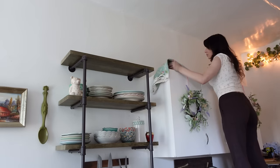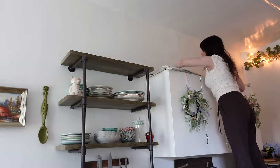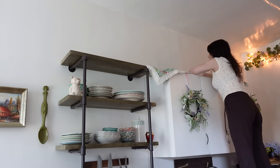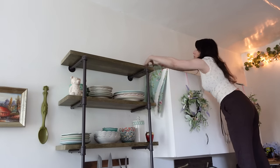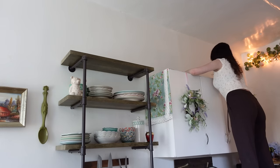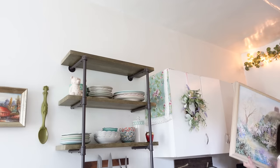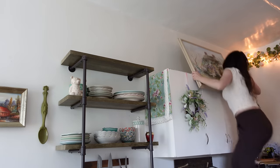Since we're diving right into the whimsical world of cottagecore as we decorate my kitchen together today, let's first talk cottagecore. Cottagecore is all about embracing a maximalist style where every corner tells a story. So think lots of florals, layered textures, and a mix of thrifted vintage finds. It's about creating a cozy nostalgic vibe that transports you to a simpler time.